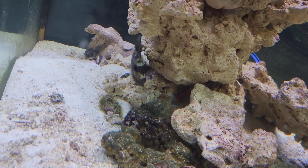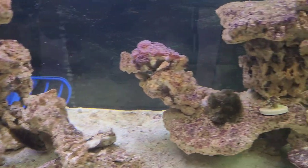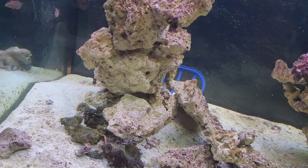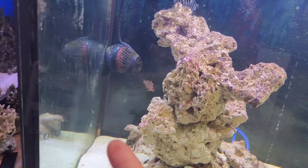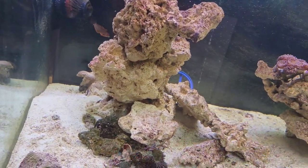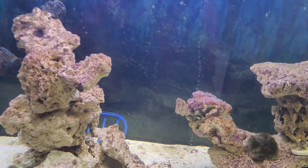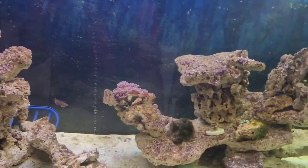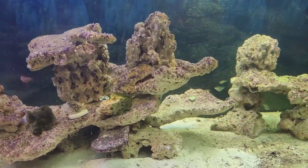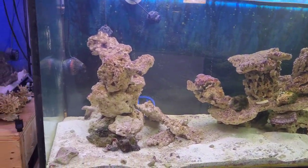Yeah, they're all just kind of hiding, chilling. I can count five, so I'm not worried. I see the leopard wrasse. I didn't see it for like a week and a half when I first got them. So as long as I can look in my tank and see them, I'm not worried. I would love to see them in the column, but they gotta be comfortable first, and then they'll come out. So yes. It's good. I like it.